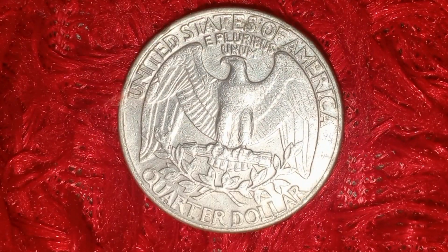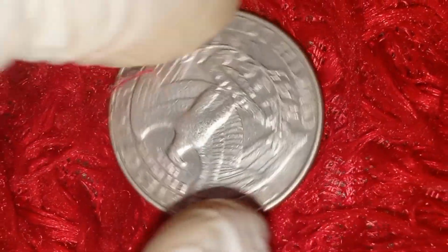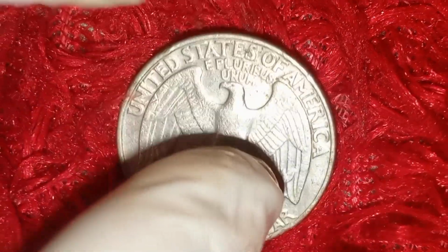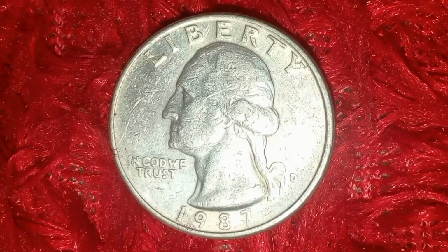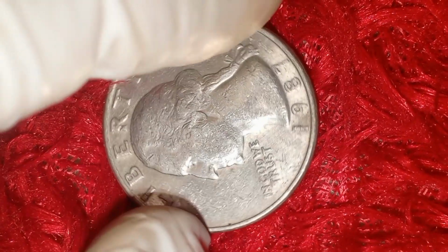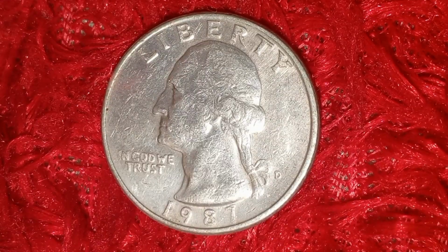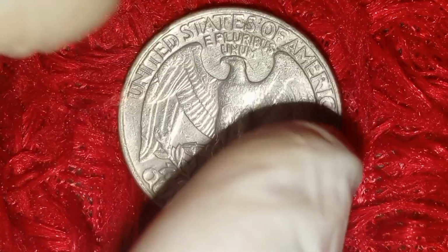How to identify a valuable 1987 D quarter? Now, you're probably wondering, how can you tell if you have one of these valuable 1987 D Washington quarters in your own collection or change jar? Well, here are a few tips to help you spot the rare double die error coins. The first thing to do is to examine the lettering on the coin. Look closely at the word Liberty and the phrase In God We Trust on the obverse of the coin. If you see a noticeable doubling of the letters, that's the double die error you're looking for. The doubling will appear as a second, faint image of the letters or numbers, and it should be visible to the naked eye if you're looking closely enough.